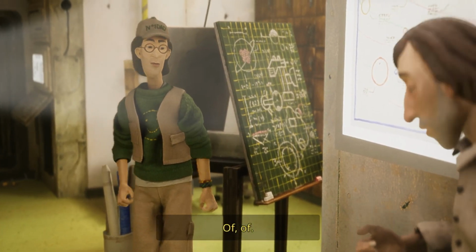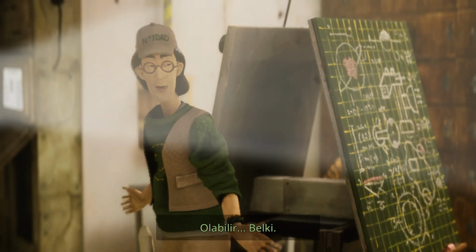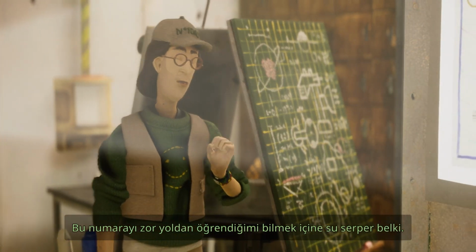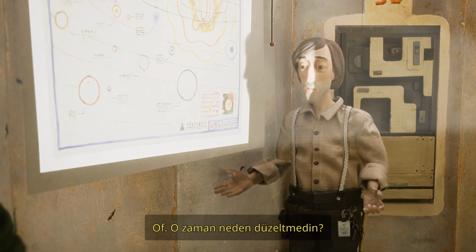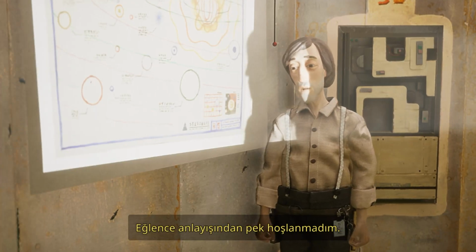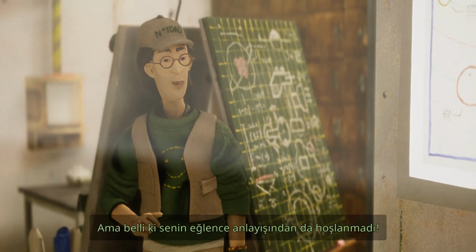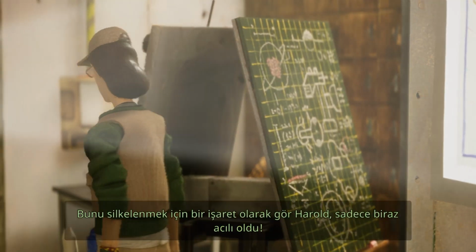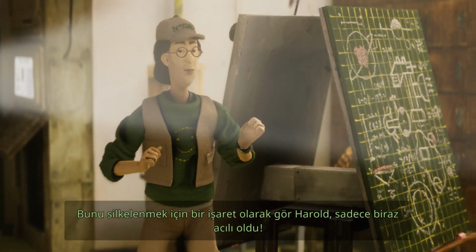Ow! Ow! Sai, was the printer even broken? Maybe. If it's any consolation, I discovered this little trick the hard way. Ow! Why didn't you just fix it then? Well, where would the fun have been in that? I'm not sure I like your idea of fun. Funny. Sunny says the same thing to me. But I guess she didn't like your idea of fun either, eh? Ow. Think of it as a wake-up call, Harold. Yeah, a little extra juice.